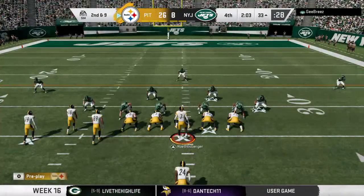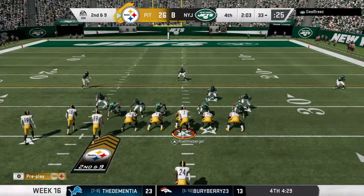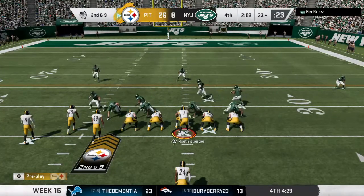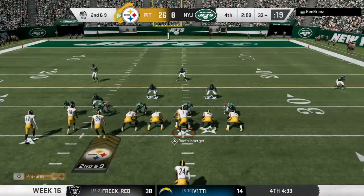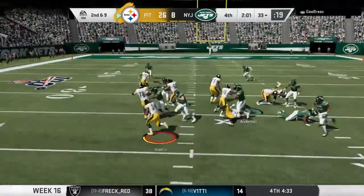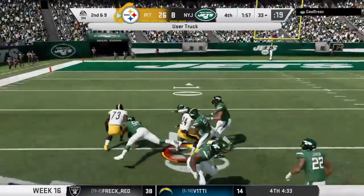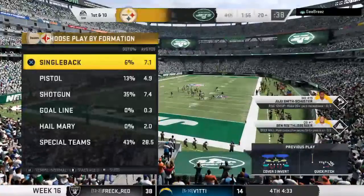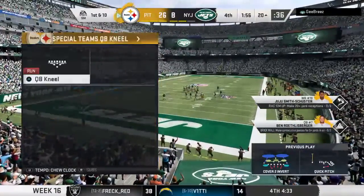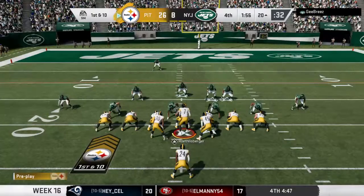Here's 2nd and 9, just a yard on that last run. A run for Snell. And they'll get this one to about the 20-yard line. Down under 2 minutes to go in this football game. So the Steelers with the football as we get you reset.